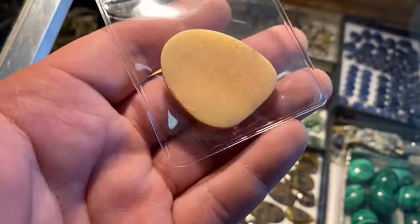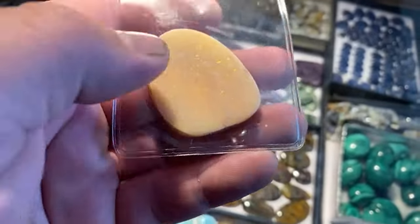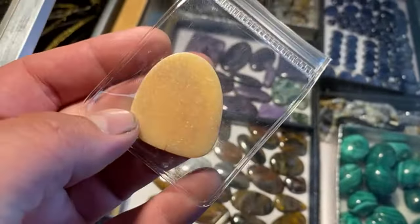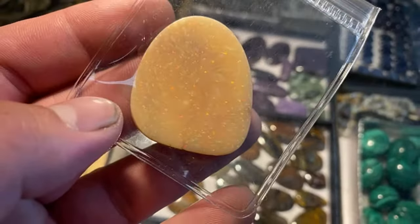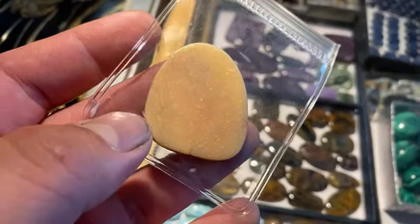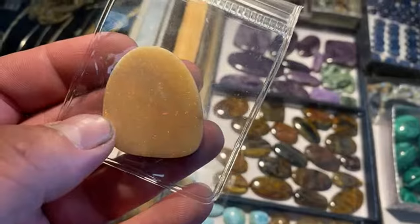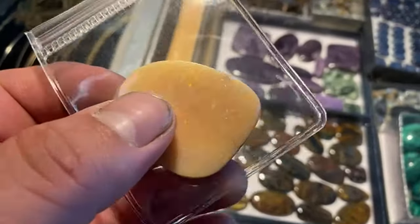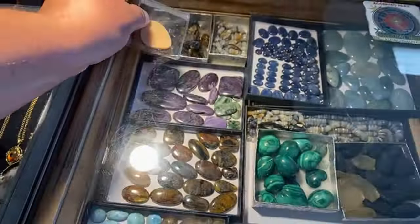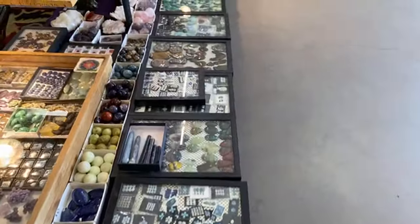What kind of machine do you use, brother? I didn't cut that one. This is awesome. Not your run-of-the-mill Jalisco opal. Yeah, I'm not sure. It could be topaz or aquamarine. Yeah, I thought. Very awesome. Aquamarine.